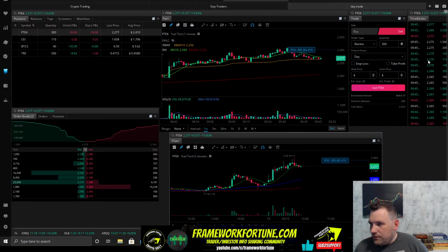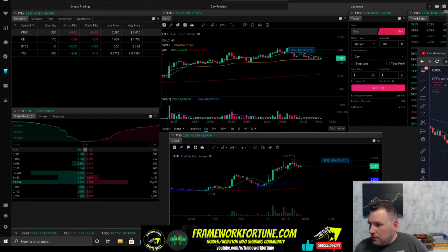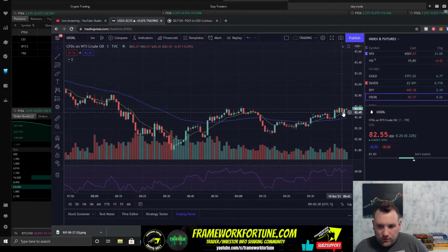So I'm watching oil on TradingView, just looking for it to break this level. Oil breaks this level, both of these stocks should run. And oil's trying to. If it could get a nice little quick pop up. There it goes, starting to pop a little bit.